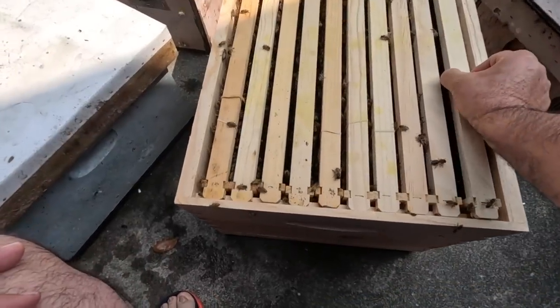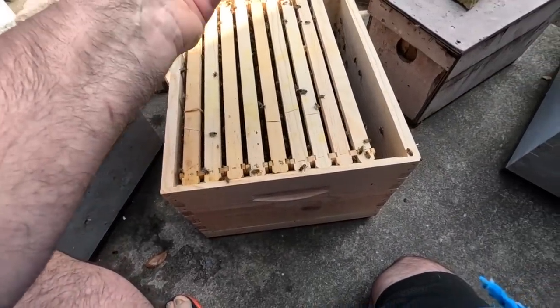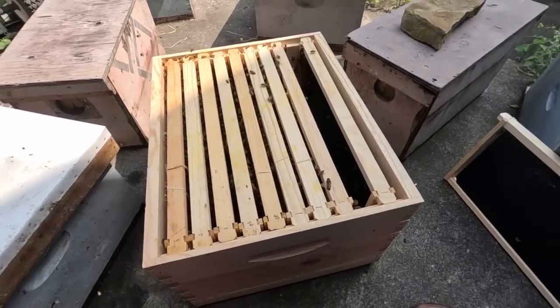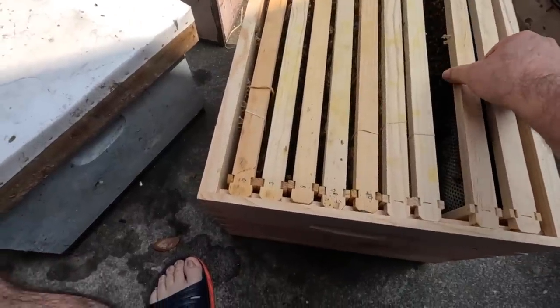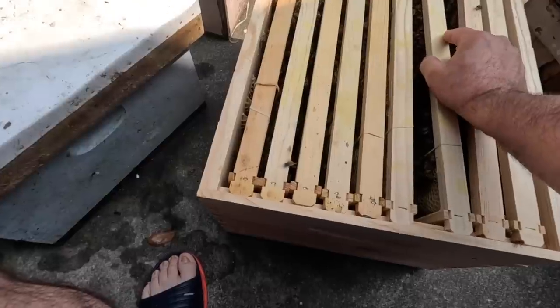We'll go ahead and get a frame out. Move it aside so that we have room to pull the other ones. I got one in my face right now that, I guess, doesn't really care for my intrusion. Let's pull this aside. They're definitely drawing out new comb. See that?